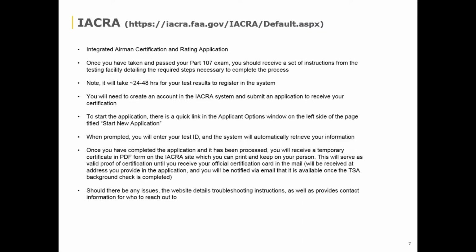So once you've completed that application and it's been processed, you're going to receive your temporary certificate in PDF form on the IACRA site. You'll get an email after your TSA background check is complete, which is required for all of these applications. You'll get an email saying that your temporary certificate is ready to go, and at that point you can just log in, and I'll show you a screenshot here in a second of what it's going to look like, and it's available to download as PDF. You can print that out, and it serves as your certificate, and it's perfectly legal until you actually receive your permanent one in the mail.